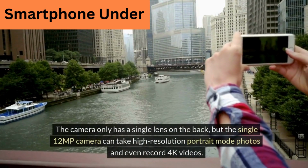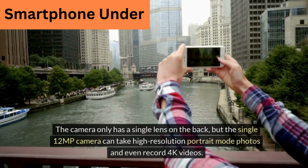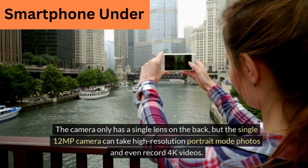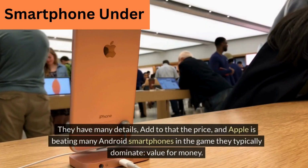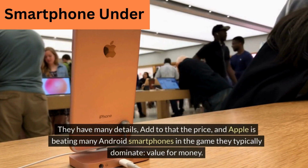The camera only has a single lens on the back, but the single 12 megapixel camera can take high-resolution portrait mode photos and even record 4K videos. They have many details, add to that the price, and Apple is beating many Android smartphones in the game they typically dominate. Value for money.